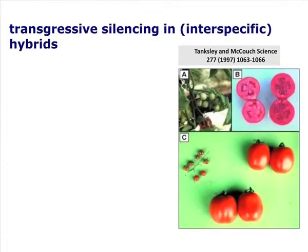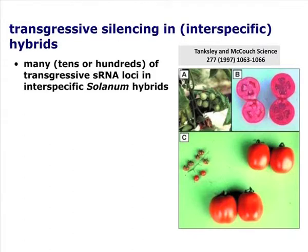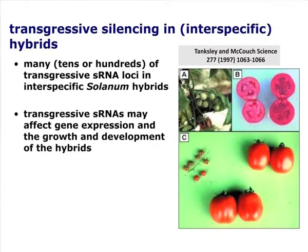So what we've got here is transgressive silencing in interspecific hybrids. So I think this is something to think about when one's doing breeding. We normally think about combinations of genes and genetic markers, but maybe what we should be thinking about, as well as genetic markers, is looking at epigenetic markers and trying to correlate phenotypes with epigenetic effects.